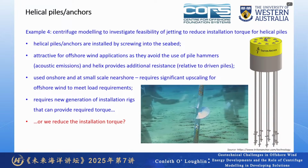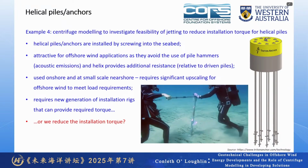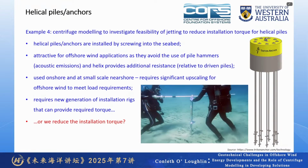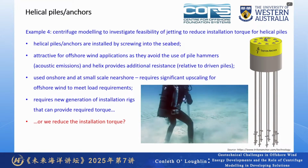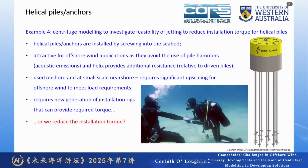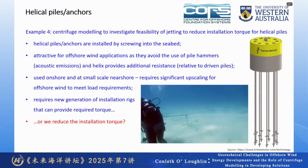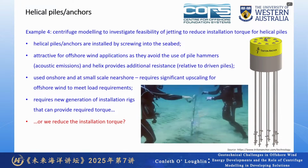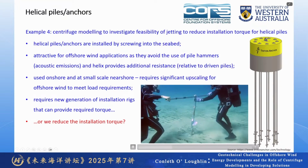Okay, final example, which I'll get over quite quickly, is looking at another way of getting a plate anchor into sand. And in this case, the plate anchor is a helical anchor. So for those that don't know what a helical anchor is, I'm just showing a little video of a couple of divers installing a very small helical anchor that might be used to moor a buoy. It's effectively just a small pile with this helical plate on the outside of it.